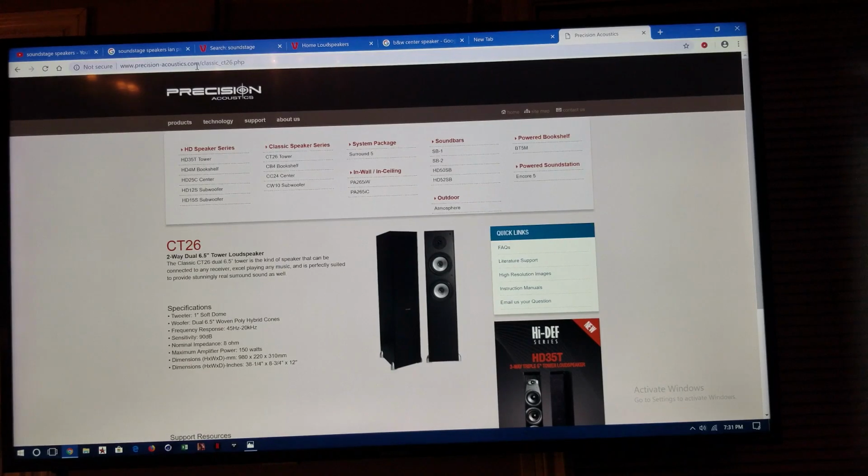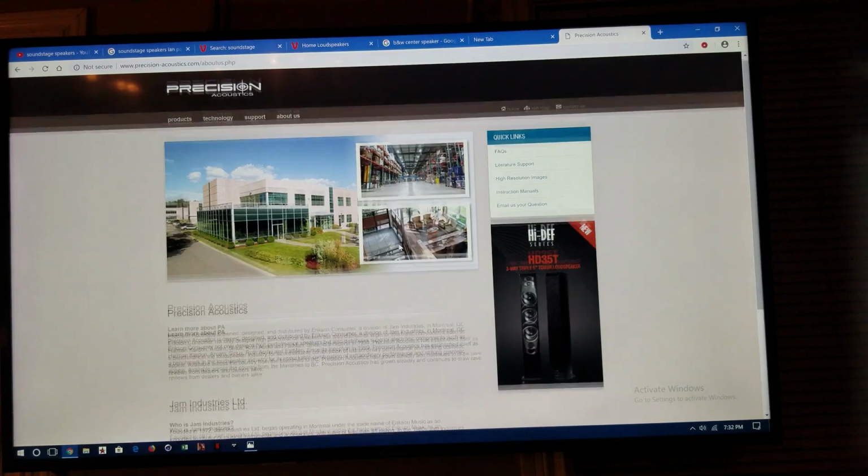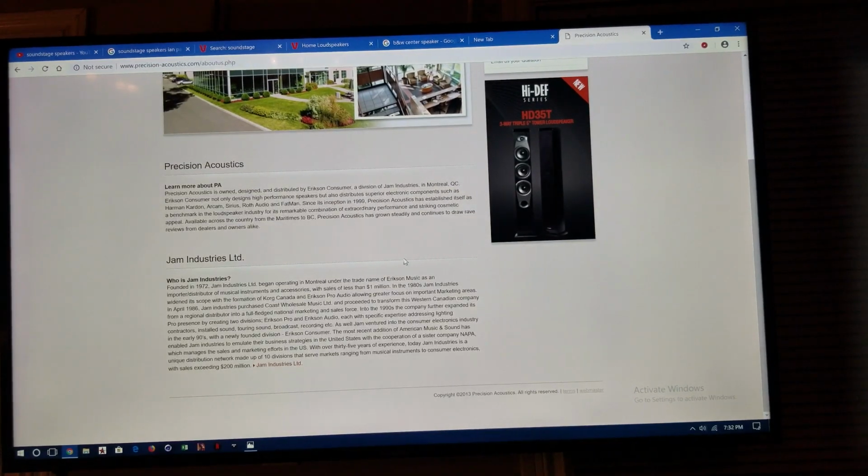So who is Precision Acoustics? Well, pretty well they are a Canadian audio distributor gone speaker manufacturer. I'm sure they saw a hole in the market for somewhat higher performance speakers at a more cost-effective, more attractive price, and so they decided to try to fill that hole. I'm pretty sure their speakers are manufactured in Canada. I'm not too sure if their drive units are manufactured in Canada or overseas.